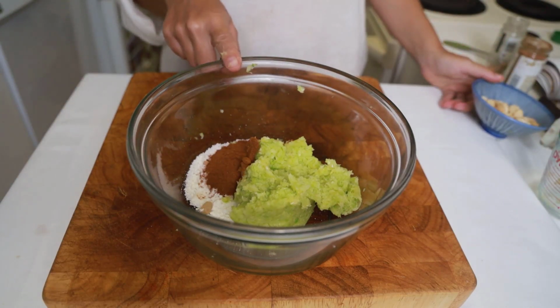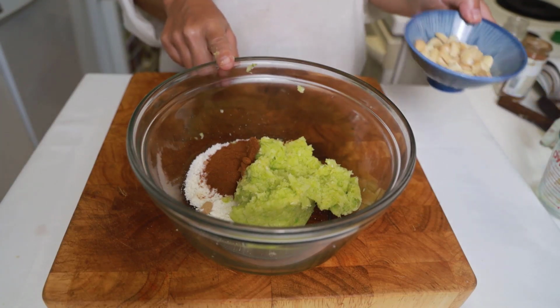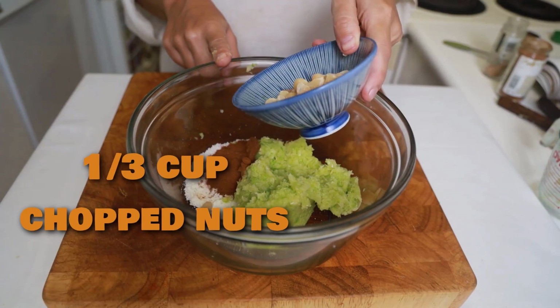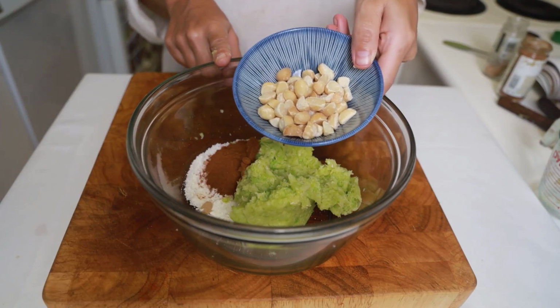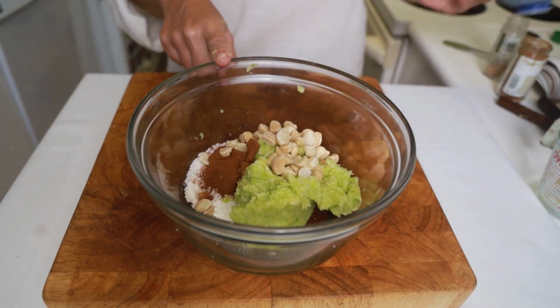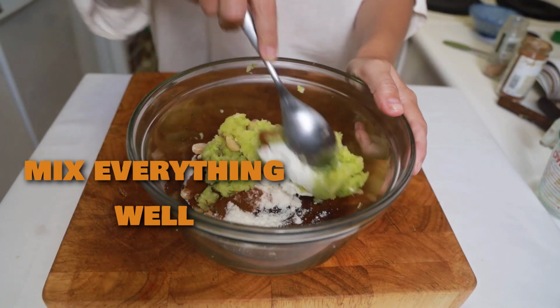So the muffins can be chocolate chip or nuts. So I'm going to use, in my case, 1/3 cup of chopped nuts. In my case it's macadamia, but you can use any of your favorite chopped nuts. And we just mix everything together.